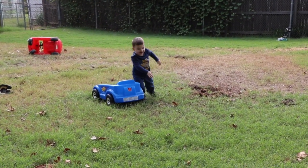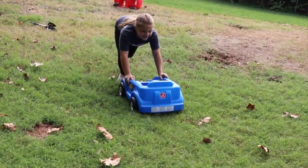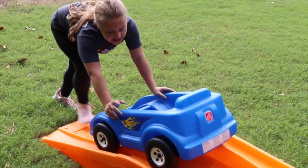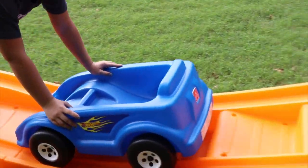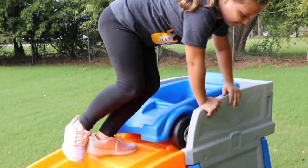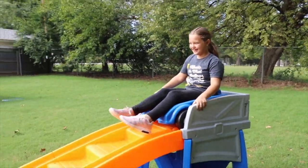So much farther than Sissy. How easy is it to go up? It's so easy. It like connects on these things. It's like a real roller coaster. You just push it up and then walk up the stairs. Yep. It doesn't even get stuck. Whoa. And then it's so much fun.